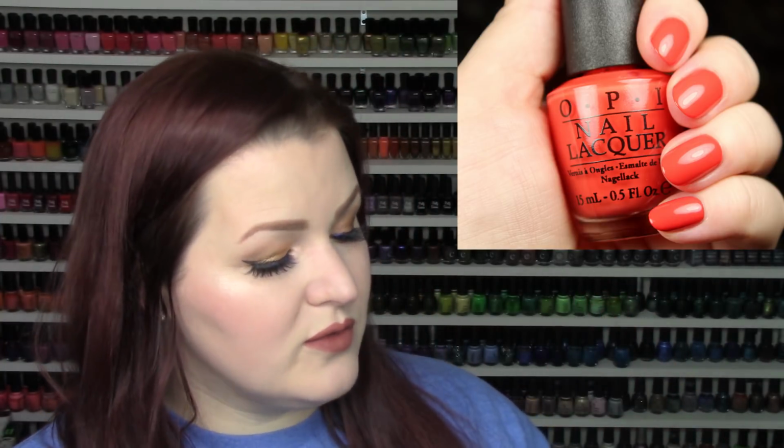This is My Paprika is Hotter Than Yours, and I think I like this orange so much because it is kind of cool toned. It has a very delicate shimmer, which doesn't really show up at all. And it has a good formula. It wasn't 100% streak free, I have to admit, in 2 coats, but it was really good. So yeah, we're gonna go ahead and swatch it. My Paprika is Hotter Than Yours.